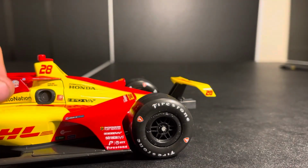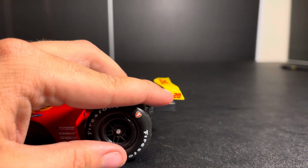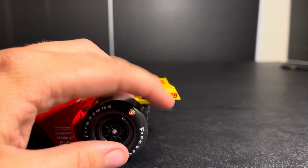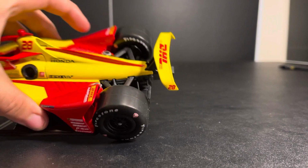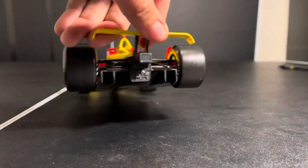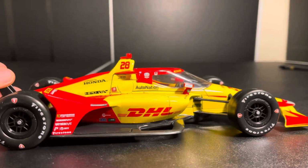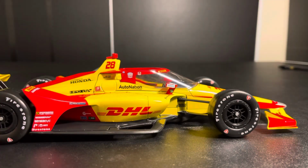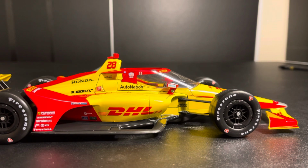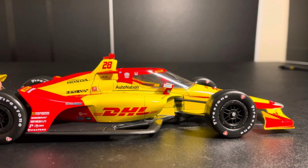We got the standard Firestone Firehawk tires with printing on both sides. Again, being an Andretti Autosport car, it has the number 28 down here on the rear wing, which it should not have technically, but it is there. And then we also got DHL on the rear wing. Standard back end. Nice. This side, I also forgot to cover the flicks. We got DHL and AutoNation on each flick. And then also, of course, every IndyCar is powered by Speedway fuel, because I didn't even know Speedway made an octane that high, but apparently they do.